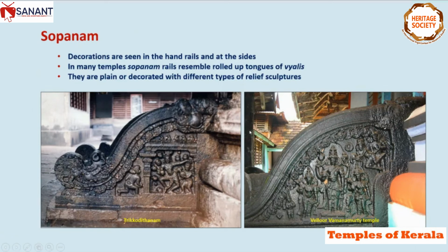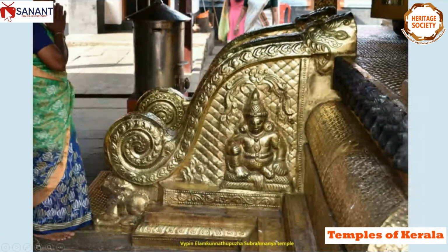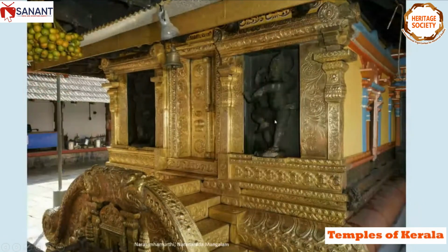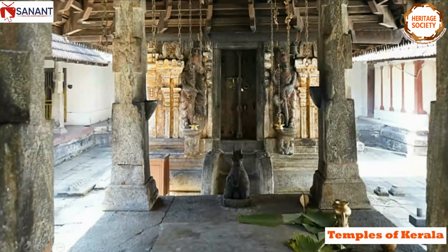There are plain or decorated sides. The decorated sides may have relief sculptures. Sometimes this Sopanam may be covered with metal, gold, or brass. See that here. And there are 2 kinds of Sopanam flights, one leading directly to the Shrikovil or from the sideways. See, this is how the Sopanam is. This is the Namaskara Mandapam, the flight of steps leading to the door. You can see the Dwarapalas here.